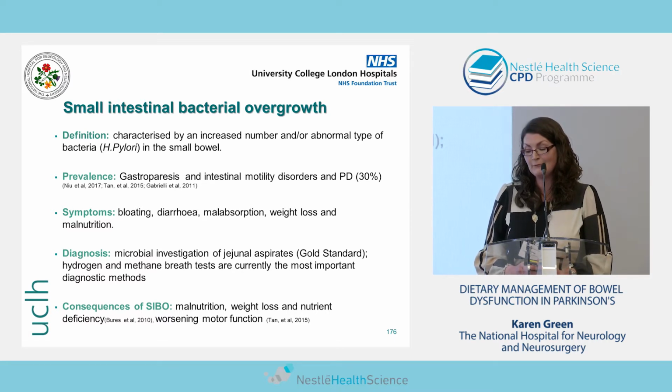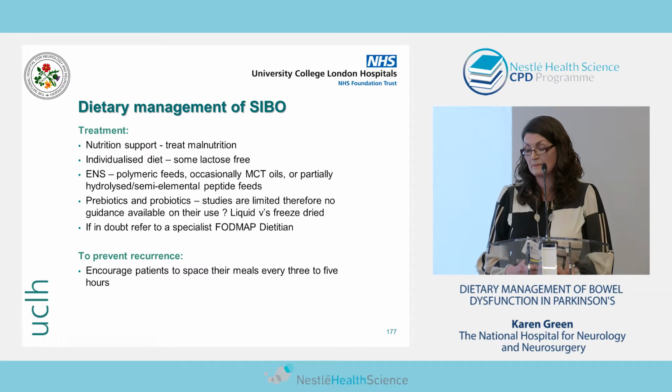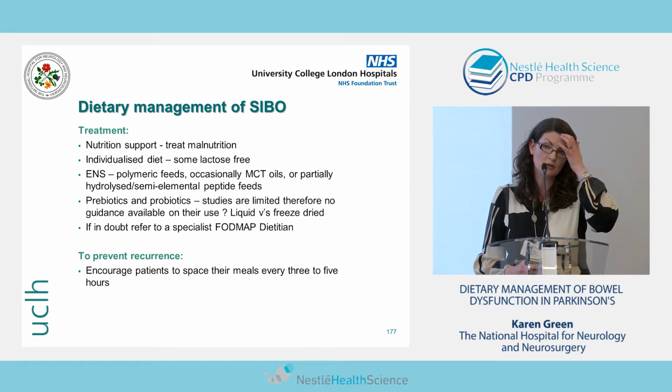So it's been shown that if you have a positive hydrogen test, you're more likely to have diarrhea. And if you've got a positive methane test, you're more likely to have constipation. And the consequences of SIBO are malnutrition, weight loss, nutrient deficiencies, and worsening motor function as well. So how do we manage it? Nutrition support. We need to treat malnutrition, in the case where you've got patients who've got malabsorption and lots of diarrhea.